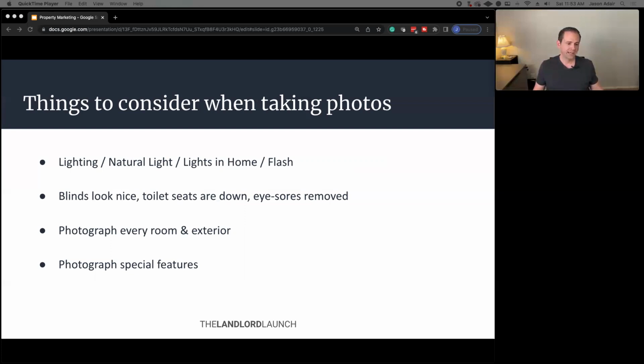Make sure that the blinds look nice. They're not beat up. They're not bent. Toilet seats are down. Any eyesores are removed. Trash picked up. You don't want to put pictures in with stains on the carpet, things along those lines.